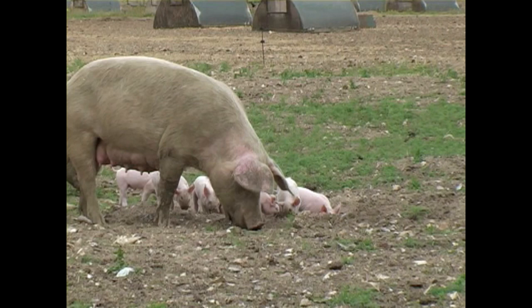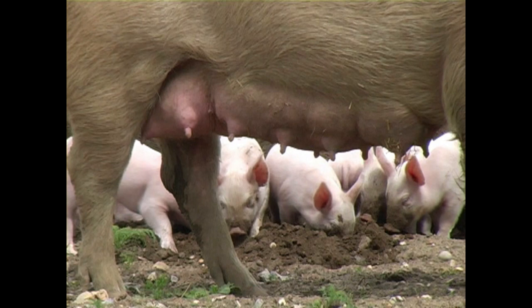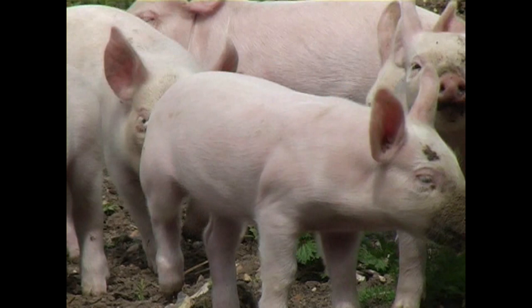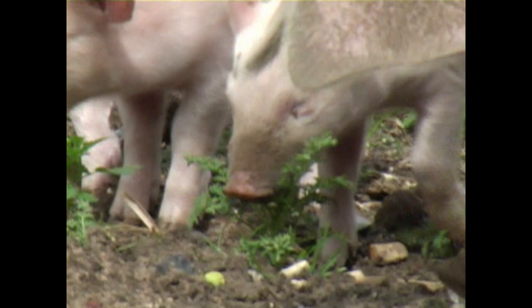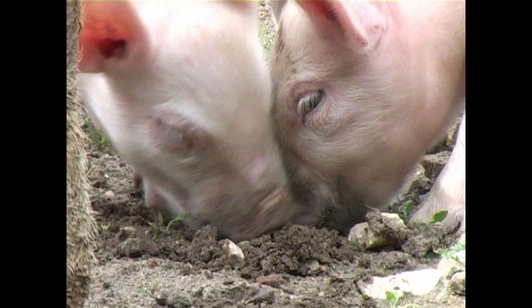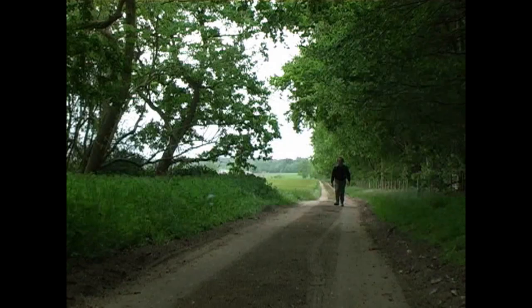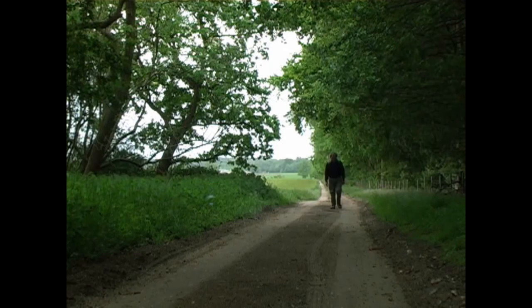Well, after leaving Weeting Castle, we continue along arable land through Home Farm, passing these delightful little piglets. Our journey now continues along a green track, and in the distance, this bunch of trees is known as Shadwell's Plantation. It commemorates the memory of Thomas Shadwell, a poet who lived in Weeting, but died in 1691.